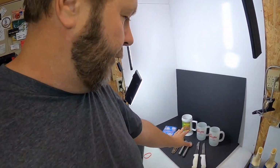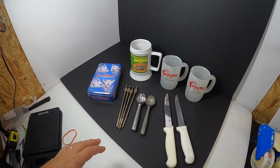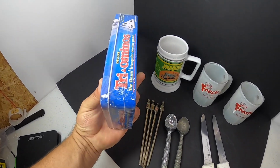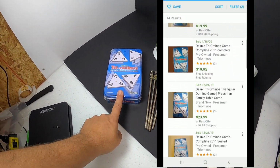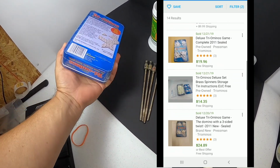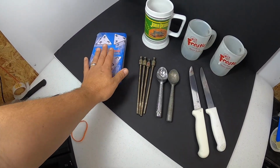And it really doesn't look like much. These are items I picked up. It doesn't look like much, but I'm going to go over them and explain them all to you. This is a brand new package of deluxe triamonos, still in the cellophane original packaging. I scanned it, looked it up. Comps on these will sell for about $20, $19.95. I paid $2 for this, so that's going to go out. I'll make some good profit on that.